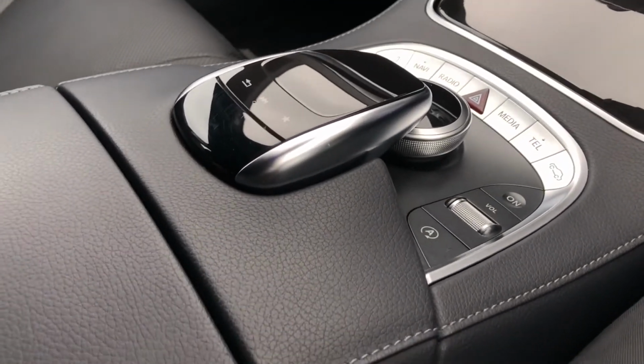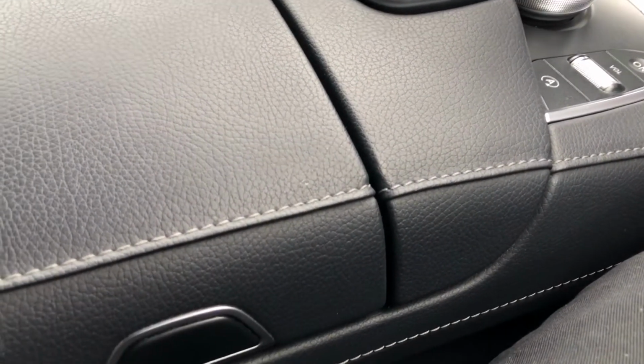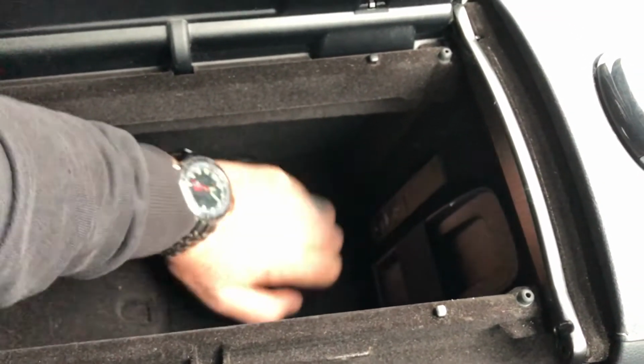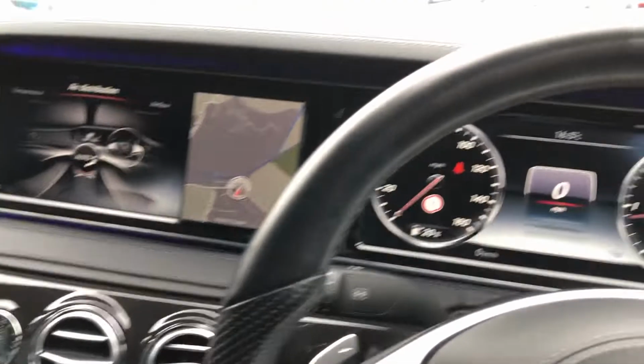And finally, to round it off inside, you can see here we've got the gorgeous Napa leather armrest. Click it up, an absolute massive storage, just so you know. I'm a fully grown male, I would believe, and that's how much storage you've got. You've got a phone holder, and you've of course got your USB and media interfaces just there.